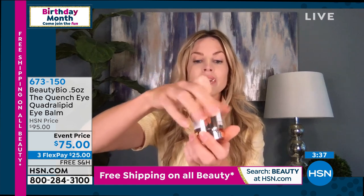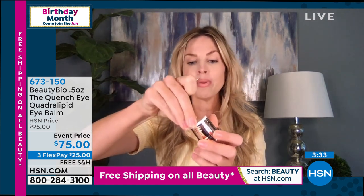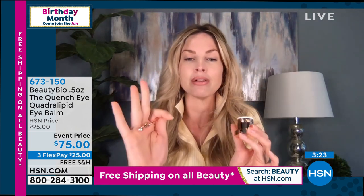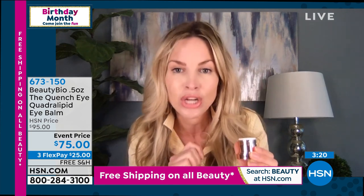So I want to show you how thick and gorgeous this is. This is truly an eye balm. So when I open this, you see the cream. This isn't falling out. This is rich. This is like taking that tissue paper feeling that your makeup settles into underneath the eye area. And immediately it is bouncy, gorgeous, and acts like a topical filler. It is insanity. You can't go back.